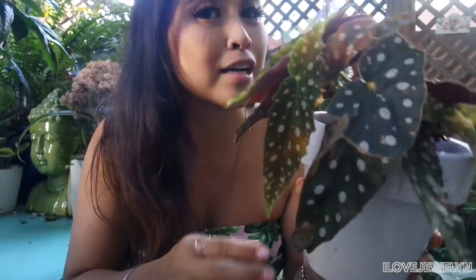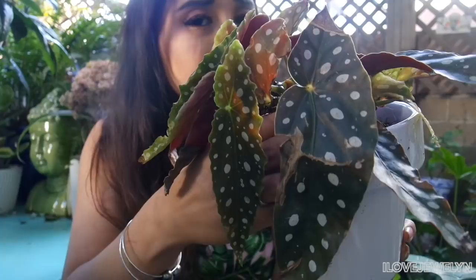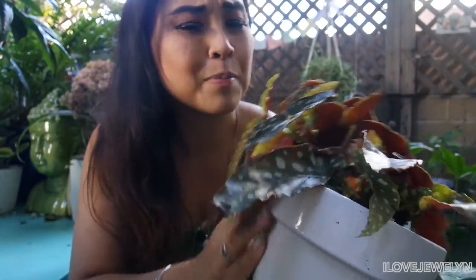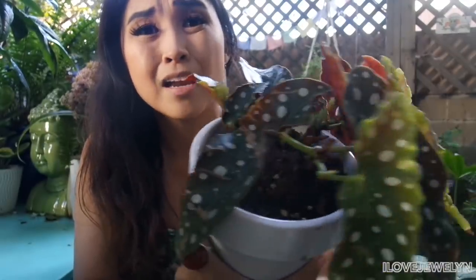Let me know your thoughts, guys. Should I keep the crispy leaves on or should I just propagate it? I just feel like if I take it off, there won't be much left of the plant. And I paid a lot of money for this plant.